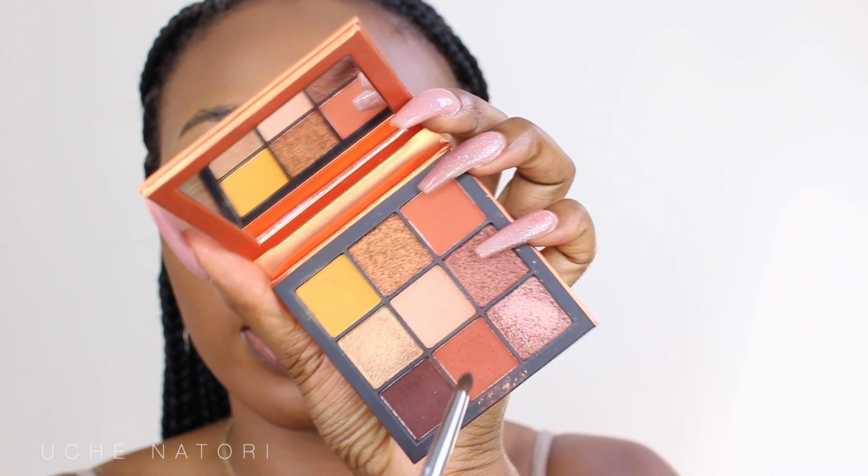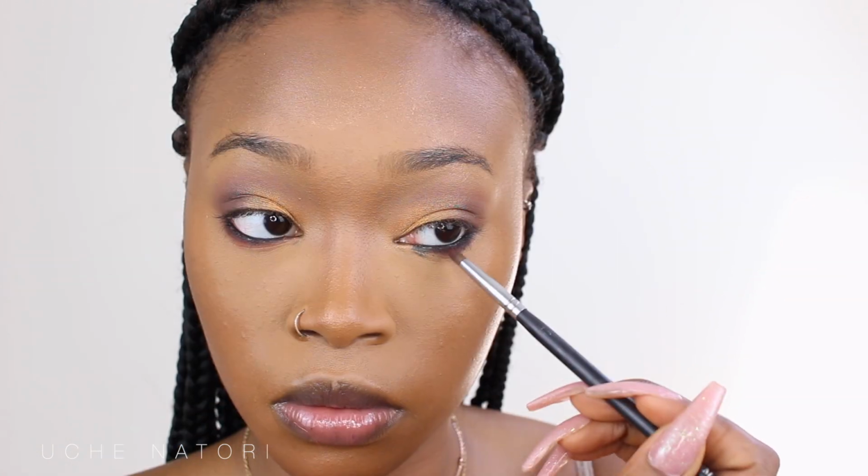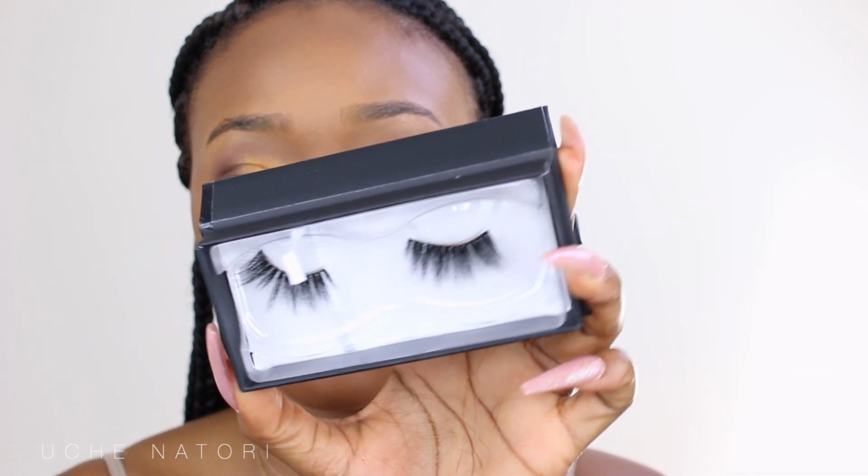Set using that shade there. I want to use something that's earthy toned. I'm using the Hollywood lashes from Lilly Lashes. I got these in Miami. I didn't even know there was a Hollywood style. They look very, very similar to Miami.